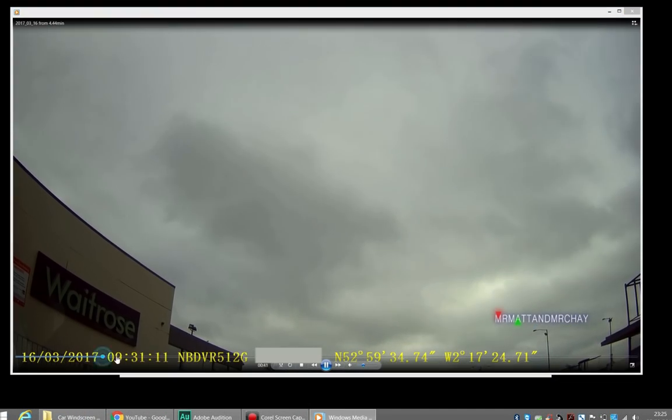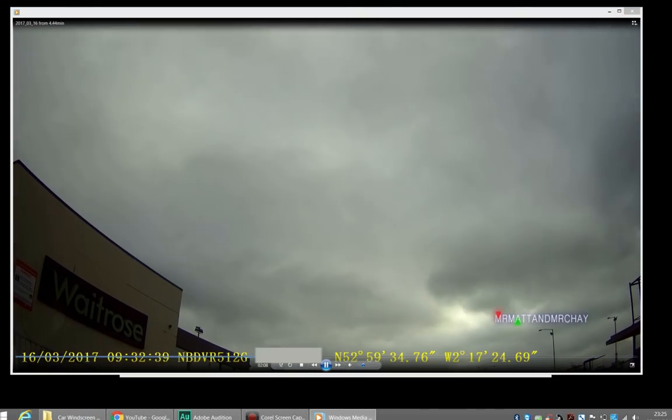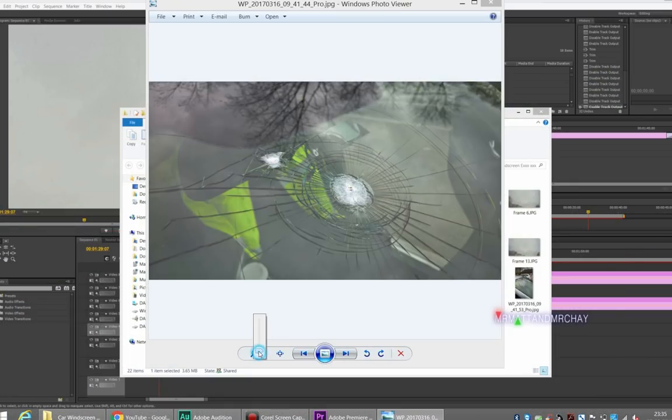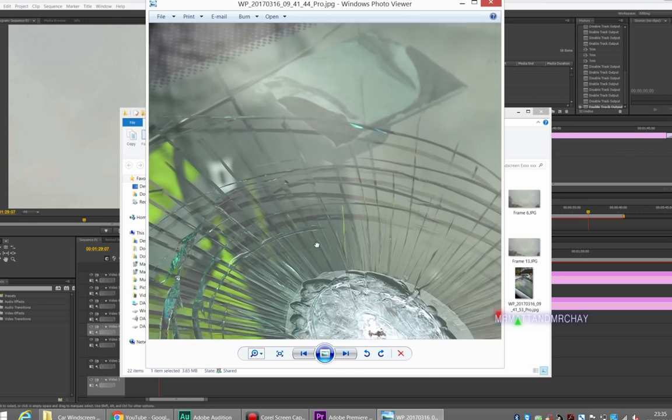Whilst here, as promised in the first video, I show you the original MOV footage from the dashcam, which starts in a car park, and that dodgy dashcam mount, which is why the camera is pointing upwards.